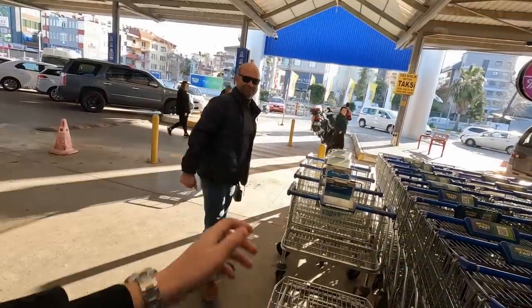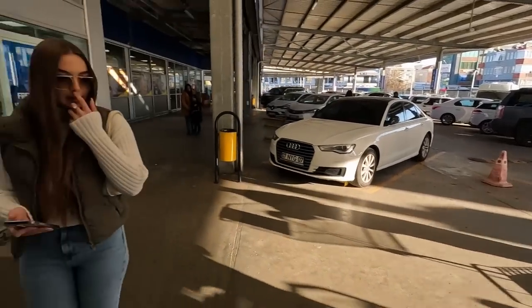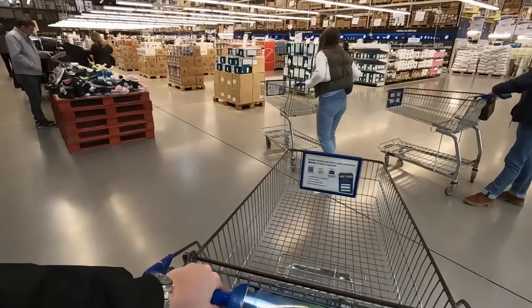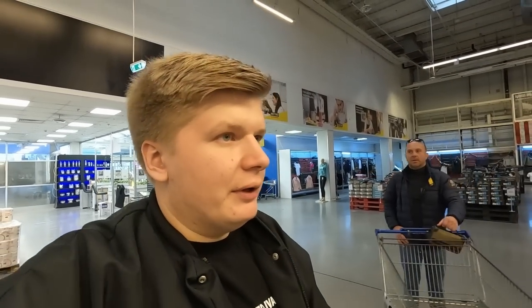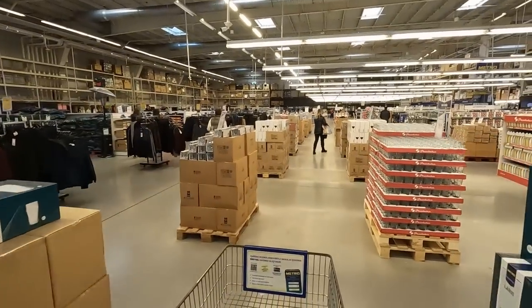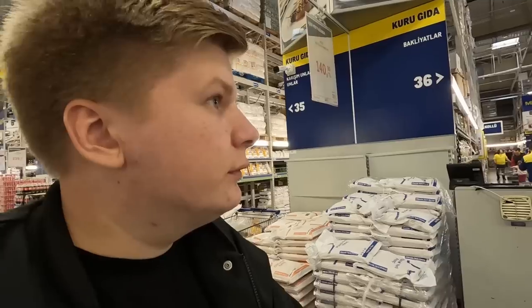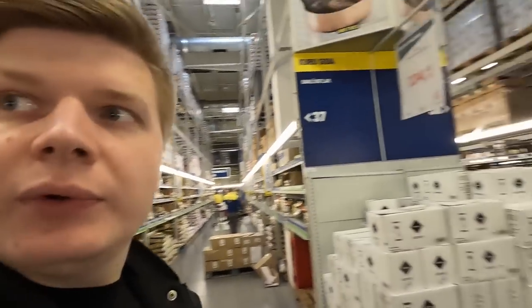And Vladimir here is helping us today, and Evelina as well. So let's get rolling. So we got three shopping carts to start with right here, and let's go buy all the necessary hygienic stuff and canned foods and stuff like that. So first things first, we're gonna find canned food to bring over to the people. So let's find canned food around here.